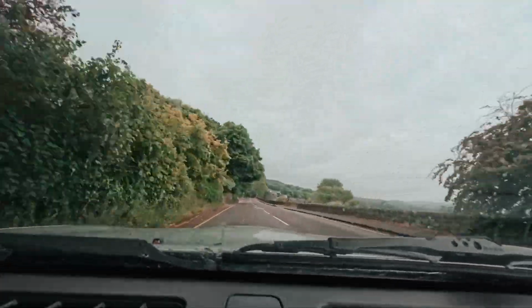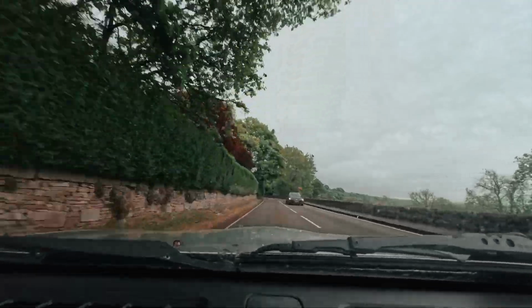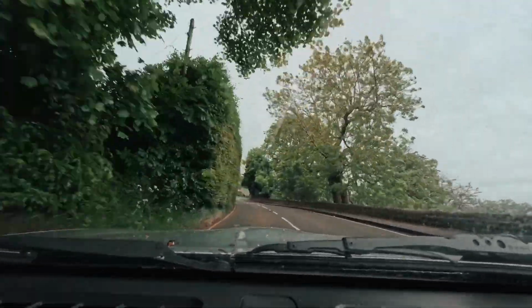So we're going to use the next pub as a sort of marker, because that dog won't be there then.